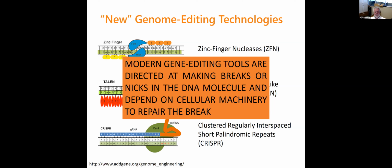But the bottom line here is that these are tools made to target very specific DNA sequences, and then after targeting those sequences, make breaks or nicks in the DNA to elicit the cellular machinery for repair. And then we hijack that repair mechanism to actually make these modifications.